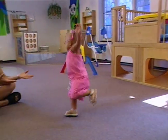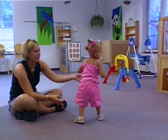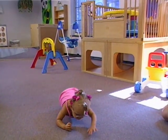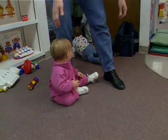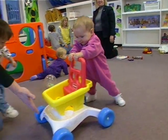Parents and caregivers can put their arms out to encourage the child to take steps independently. They can also hold on to the child and take her for short walks. At 9 months, this child is able to walk 6 to 8 steps before losing its balance. Parents and caregivers can provide stable toys for young walkers to use as support.